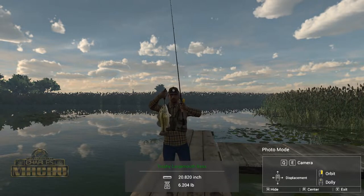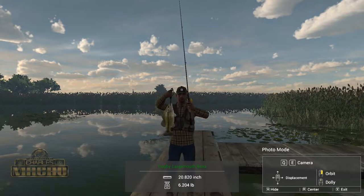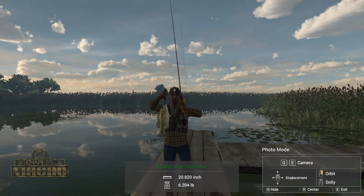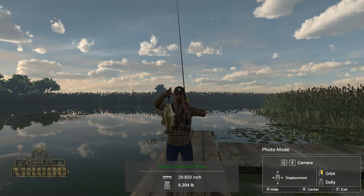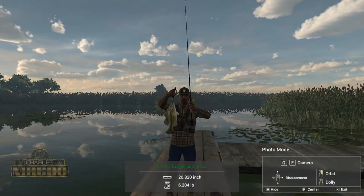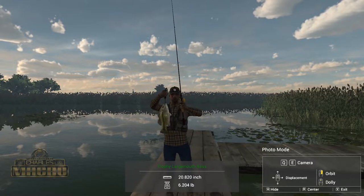Guys, I just went to Florida, spent the last little bit of my money. I only got like $1,500, and I just caught my first largemouth bass. The first thing I caught was a trophy largemouth bass, 6.2 pounds, 20 inches.